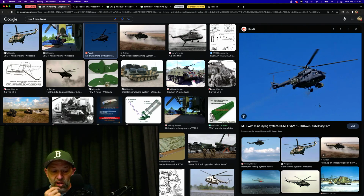The VSM-1 is a Soviet helicopter-based remote mining system. It can be mounted on various variants of the Mi-8 helicopter, the Mi-8T and the Mi-8MT, and it can deploy a range of fragmentation and high explosive mines.